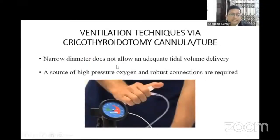And this is the jet ventilation technique, which can be used if you are using a narrow cannula instead of cricothyroidotomy sets. Narrow diameter does not allow adequate tidal volume delivery. This is the problem with using narrow cannulas for cricothyroidotomy. A source of high pressure oxygen and robust connections are required. So the jet ventilator is a source of high pressure oxygen therapy when you are using these narrow cannulas.